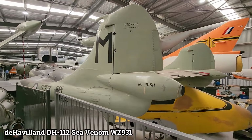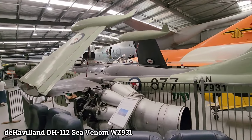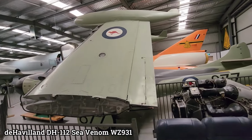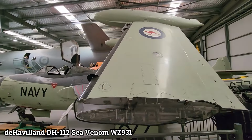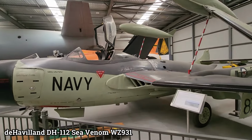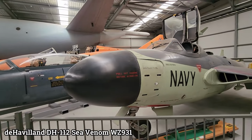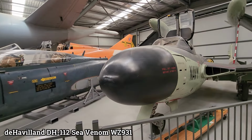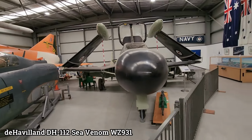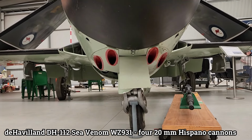The de Havilland DH-112C Venom was a British carrier-based jet fighter of the 1950s. Derived from the Vampire, it had folding wings and a tailhook. Armed with cannons, rockets and missiles, it served into the 1970s. This aircraft, WZ-931, arrived in Sydney in May 1956. It joined 724 Squadron HMAS Albatross at Nowra. It arrived at this museum in October 1987.